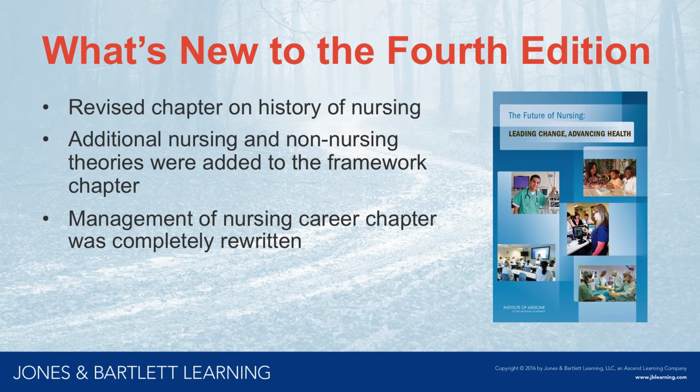The chapter on frameworks for professional nursing practice was expanded as well to include additional nursing theories. Theories added to this edition include transitions theory, uncertainty and illness theory, and Beck's postpartum depression theory. Based on feedback from faculty who are actually using the textbook, I also included content related to several non-nursing theories that include general system theory, social cognitive theory, stress and coping process theory, and Selye's general adaptation syndrome into Chapter 2.